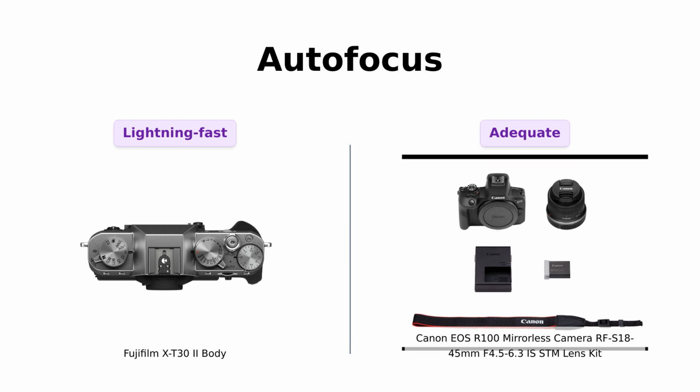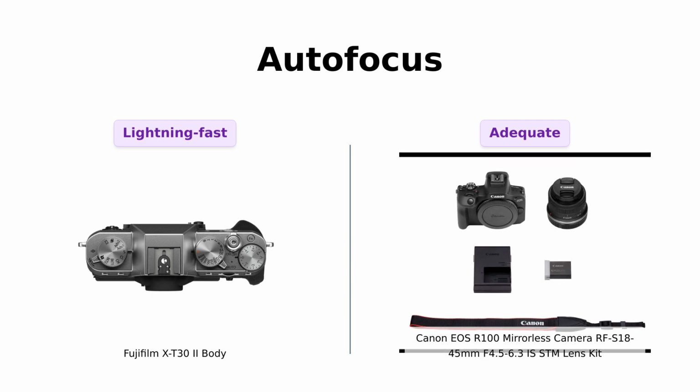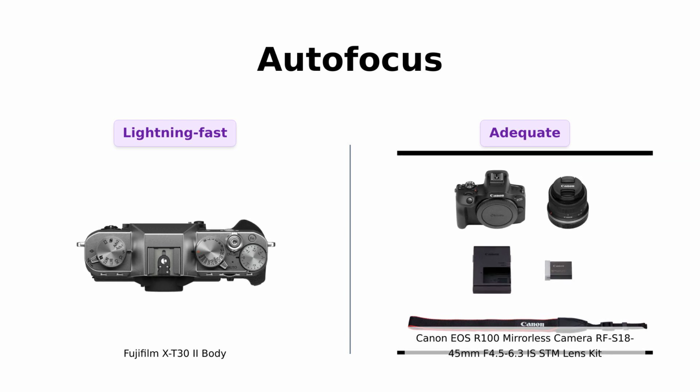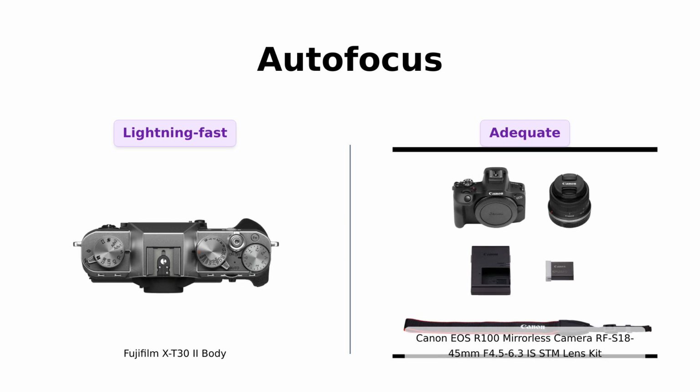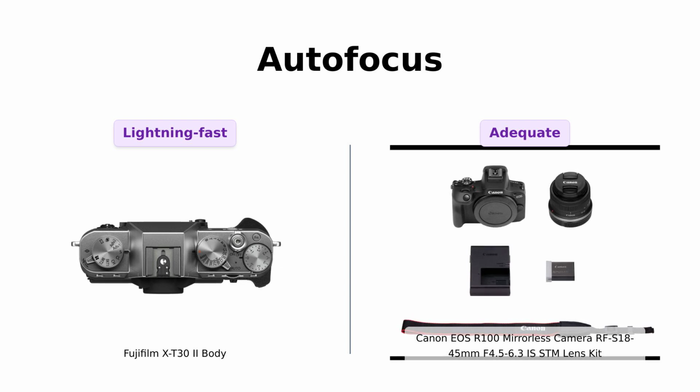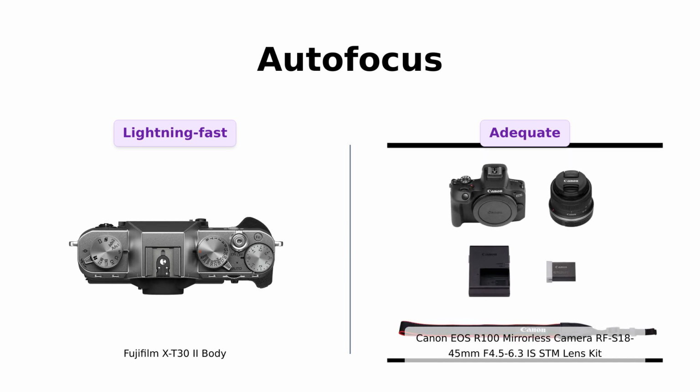On the other hand, the Canon EOS R100's dual pixel CMOS AF covers a wide area with up to 143 zones. While it's good for portraits with eye detection AF, some users have found it frustratingly slow in certain situations. The consensus is clear. The X-T32 is a top choice for those needing speed, while the R100 works well for casual photography.